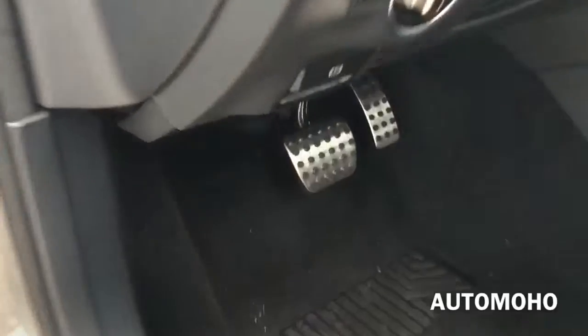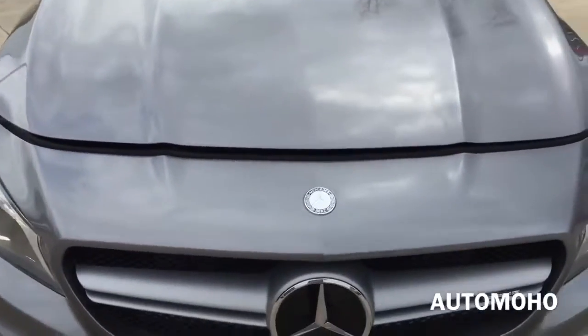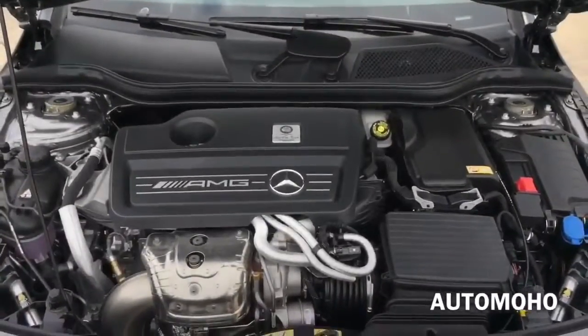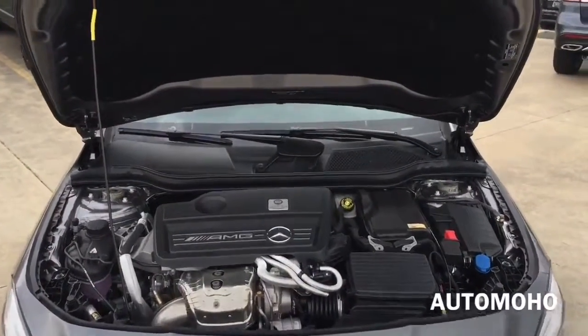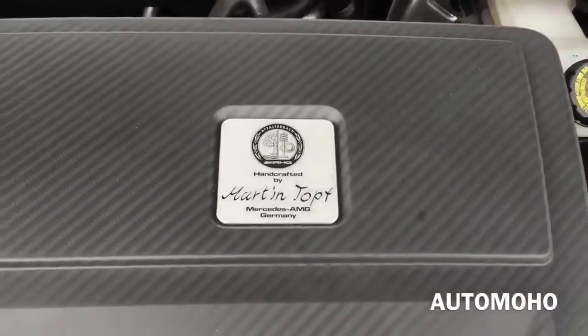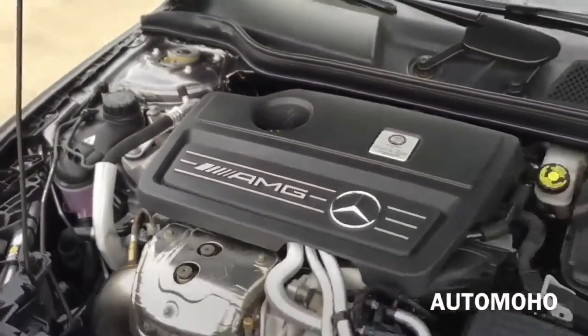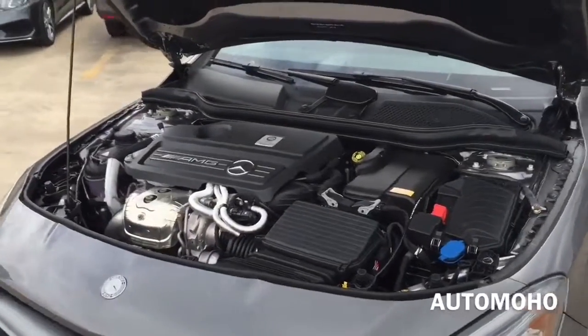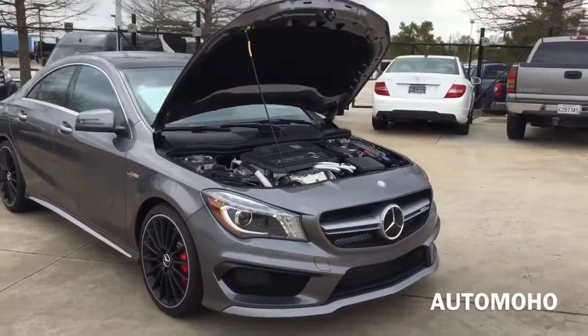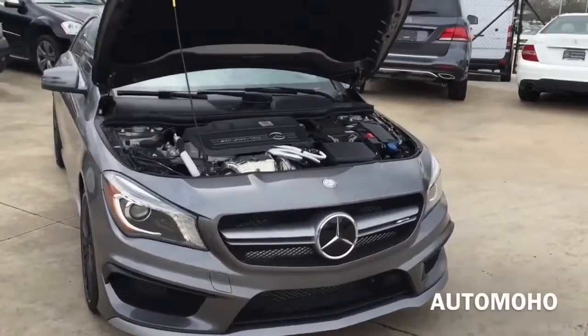Now let's pop the hood and see what the 2016 Mercedes-Benz CLA45 AMG has to offer. Under the hood is a 2-liter turbocharged AMG inline 4-cylinder engine with direct fuel injection, AMG Performance 4MATIC all-wheel drive system with eco start and stop technology, 7-speed AMG SPEEDSHIFT dual clutch transmission with steering wheel mounted paddle shifters. It is pushing out 375 horsepower and 350 pound-feet of torque, can hit 0 to 60 in a fast 4.1 seconds. Top speed is electronically limited at 155 mph in the US.